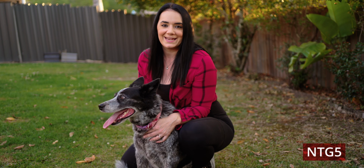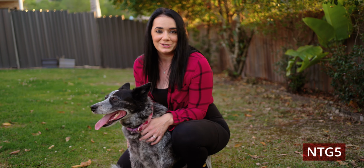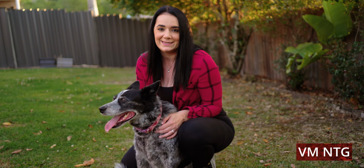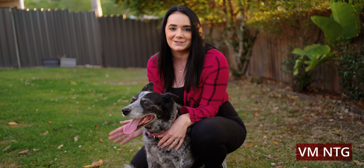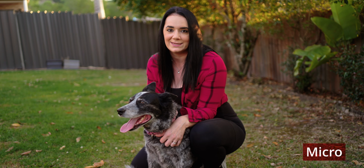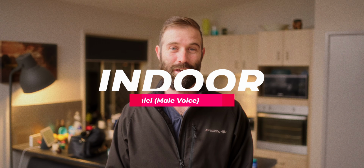Today we're doing a second test with a female voice, and I'm just going to tell you a little bit about our dog Jess, who is a Blue Heeler Cross Border Collie. She is 10.5 years old and still loves to go out twice a day. Super high energy, but also full of love.